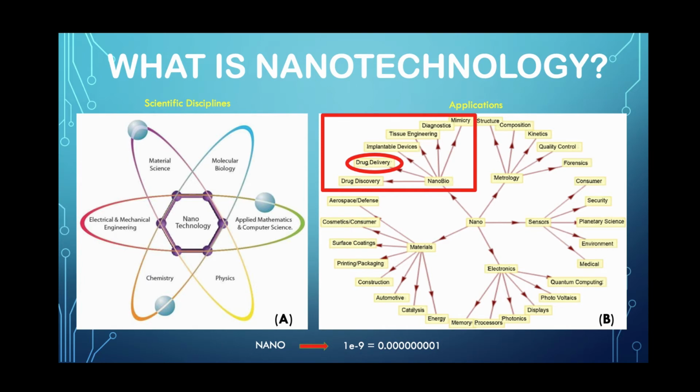The scientific discipline of nanotechnology is the field of research and innovation conducted at the scale of atoms and molecules. This nanoscale includes structures ranging from 1 nanometer to 100 nanometers. 1 nanometer is 1 billionth of a meter.